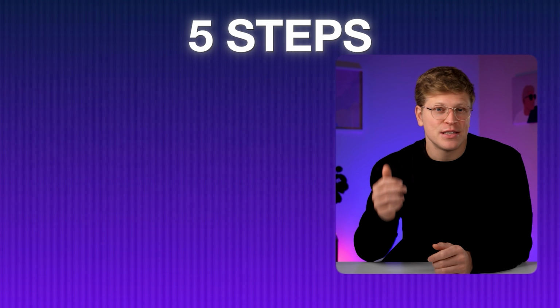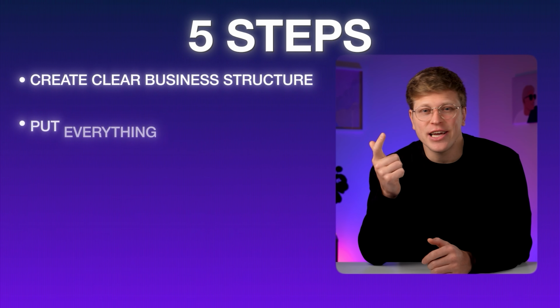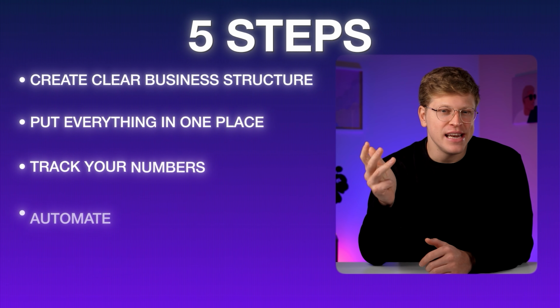So that's the 5 steps. Create a clear business structure, put everything in one place, track your numbers, automate, and keep improving.